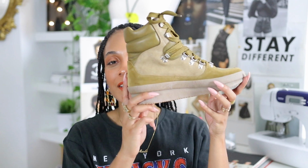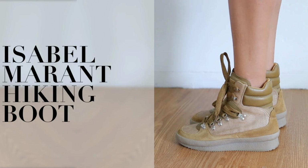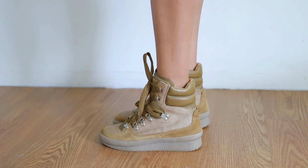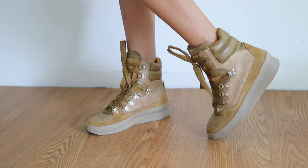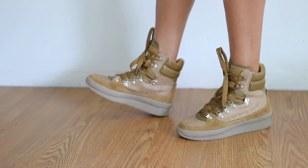Next up, we have the ISABEL MARANT hiking boots. And if you girls don't know who Isabel is, she is a pioneer. She segued the whole wedge trend. She put that on the map. That was an iconic era. The sneaker wedge era, girl, you couldn't catch me in those sneaker wedges right now. But that's besides the point.